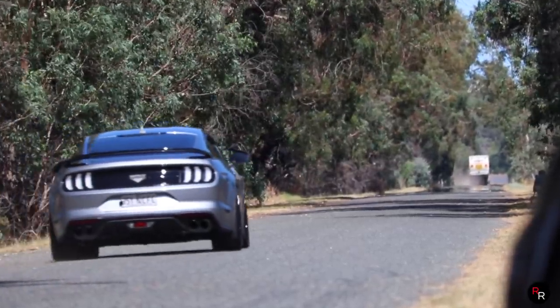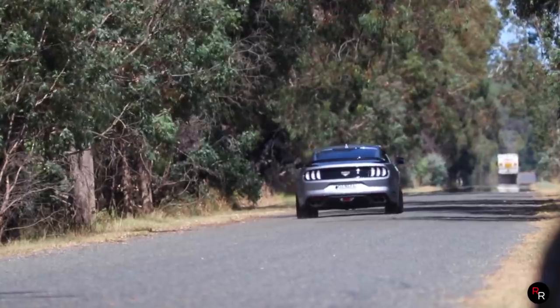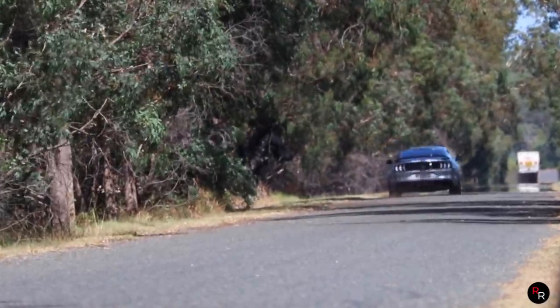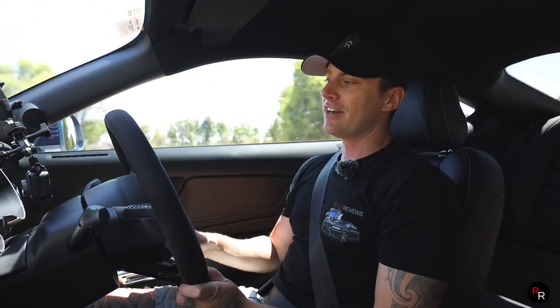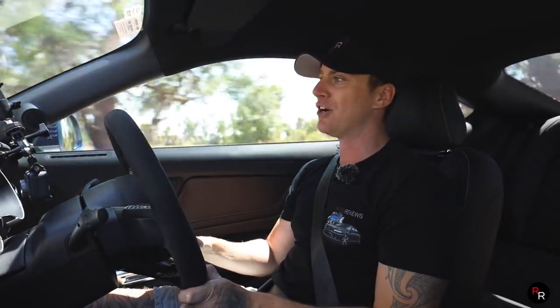First time in this car today. 775 horsepower here, guys. So yeah, it's absolutely ridiculous. And with the right training and the right driver in here, I guarantee you this thing would be pushing nearly into the threes. I guarantee you that. It is quick, man. So quick.